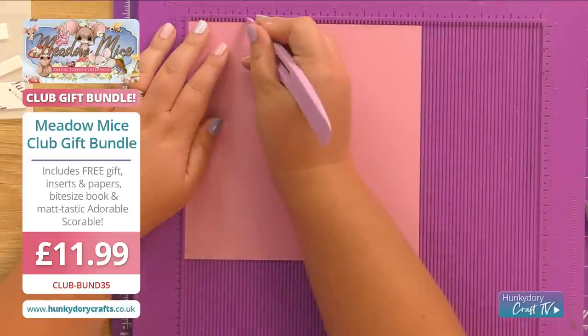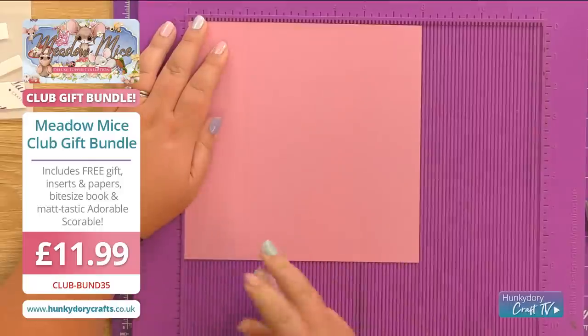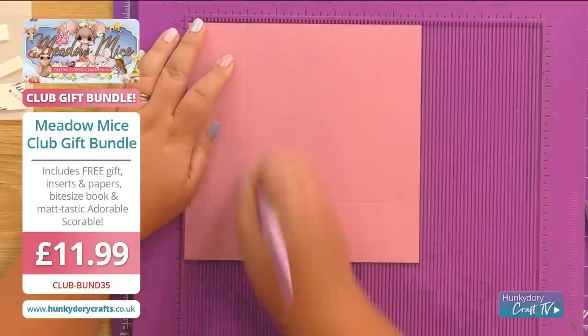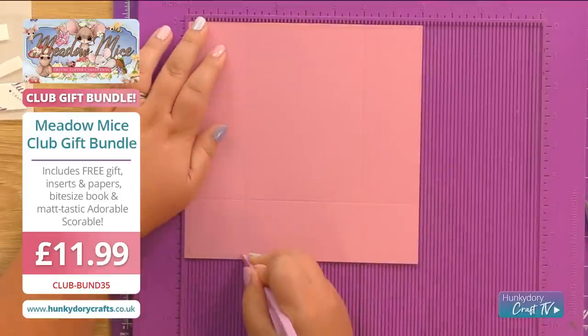I feel like I've cut this a little bit funny. It wouldn't line up then. It wouldn't butt up in the corner. I must have cut it a little bit squiffy. Oh, okay. You know, but it's fine.